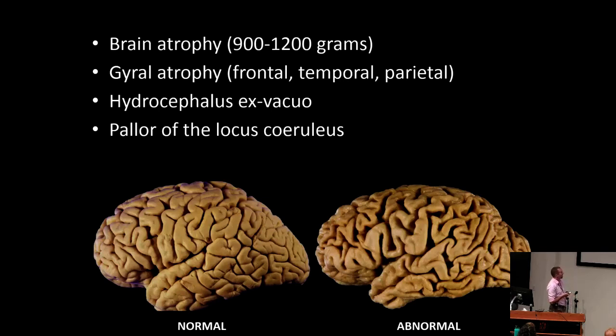One of the best things you can look at is the Sylvian fissure. The gyri are surrounding the Sylvian fissure. Remember, this is called the operculum. It should be very full, and the Sylvian fissure should be closed. But once it starts to open up like this, it's called cupping of the temporal lobe, then that's one of the most sensitive findings for gyral atrophy.